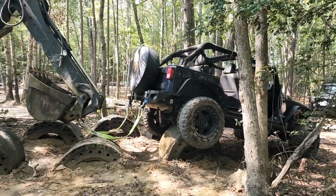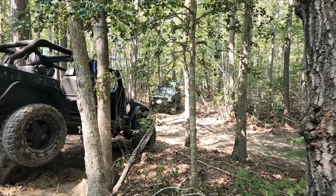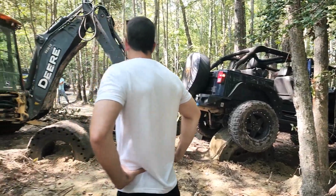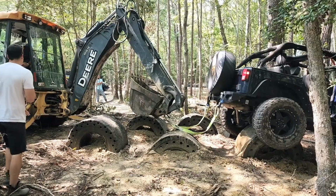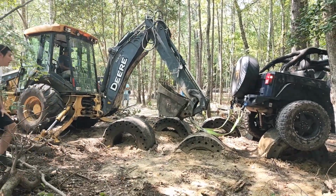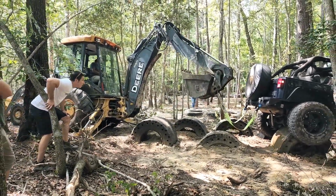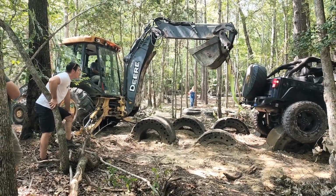This Jeep is stuck on that tire right there. We just tried winching him forward with two Jeeps that way. It's pulling it out of the ground. So, we're hooked up. We're gonna try using the backhoe, hooked up with that, to lift him up off that. I hope this is simple. Backhoe lifting up a Jeep.